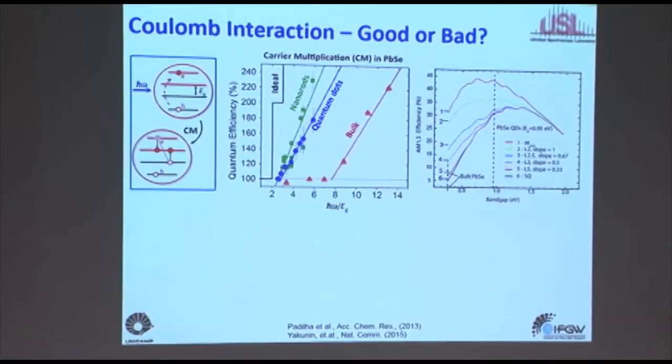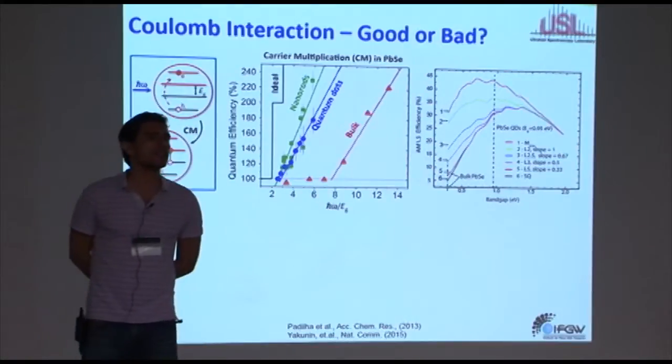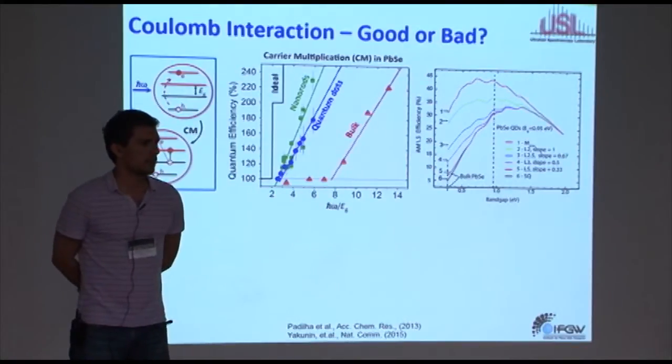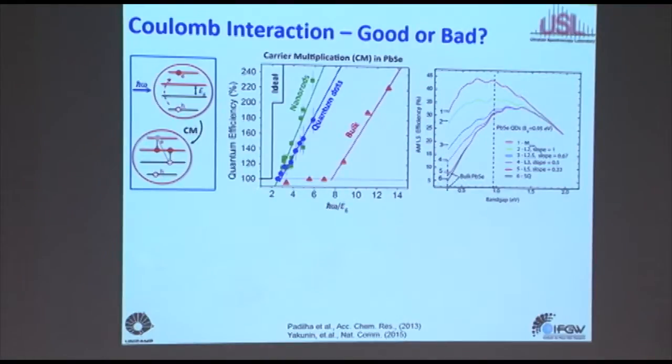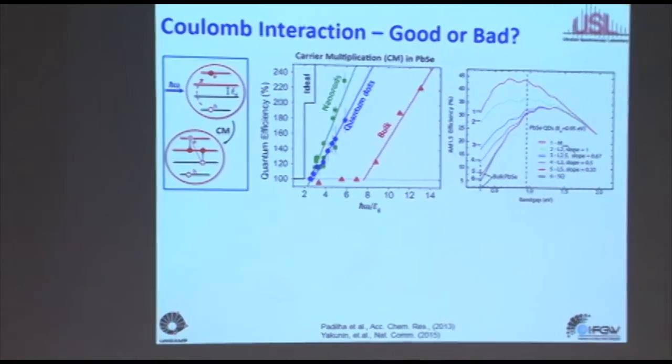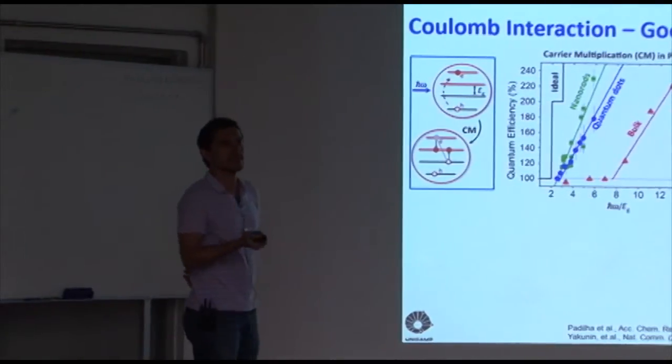And the question is, someone would ask, is it good or bad having Auger recombination in materials? I would say, well, depends what you like. It can be good or can be bad. I don't know. Depends on you. So when Brazil lost to Germany 7-1 in the World Cup, someone can ask me if it's good or bad. I think it was horrible, but ask a German.